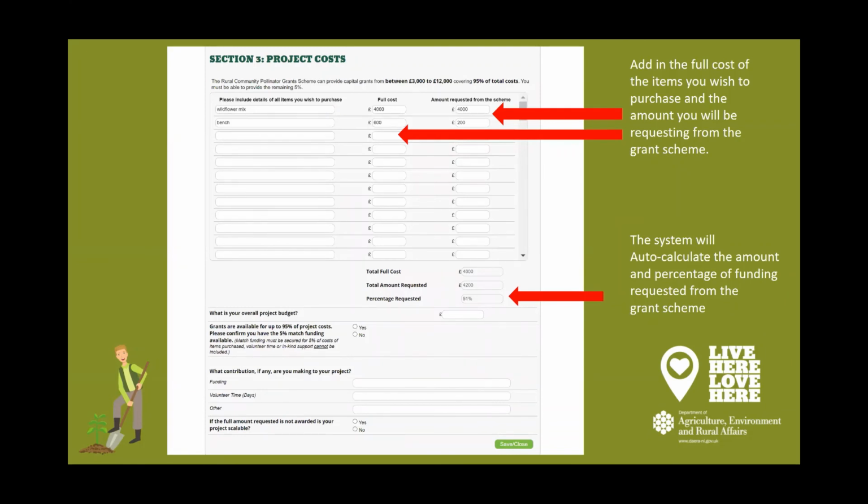So we then move on to section 3, project costs. This is where you will detail all the items that you wish to purchase through the grant. We will then ask that you put in the costs of the items and then the amount that you're requesting from the grant scheme. So you'll need to add in the full cost of the items you wish to purchase and then the amount that you'll be requesting for the grant scheme.